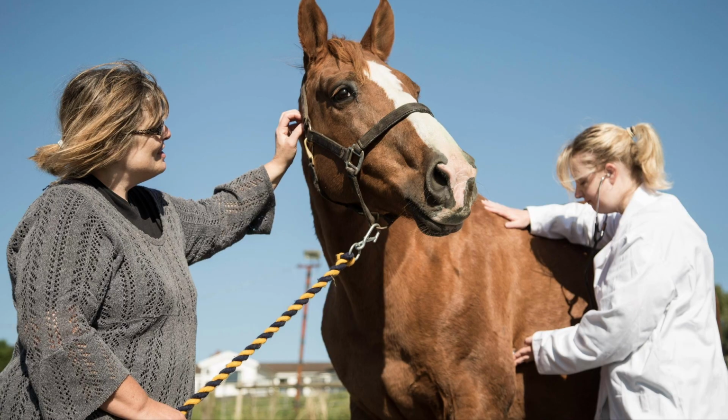So what do you do if your horse is already overweight? Get blood work done to see if they're developing metabolic syndrome. It's much easier to prevent laminitis if you catch EMS early.